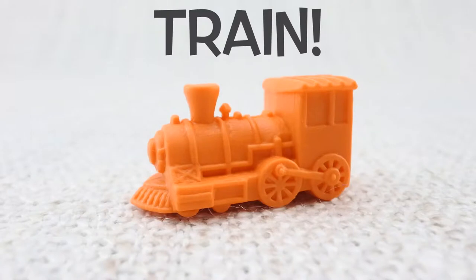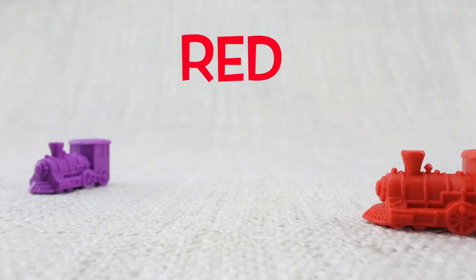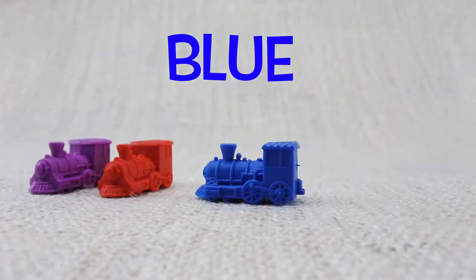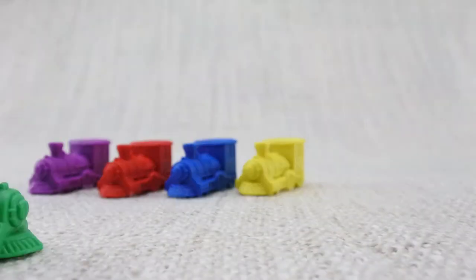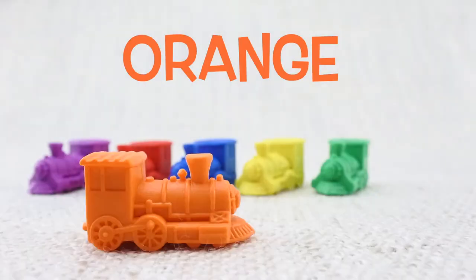This is a train. What sound does a train make? Here is a purple train. Here is a red train. Here is a blue train. Here is a yellow train. Here is a green train. Here is an orange train.